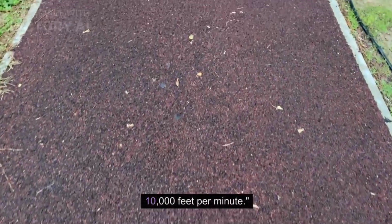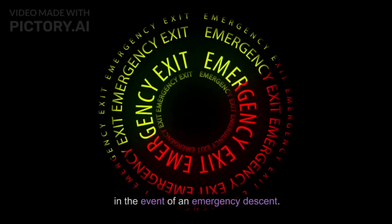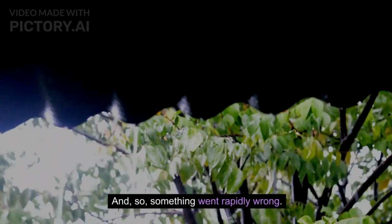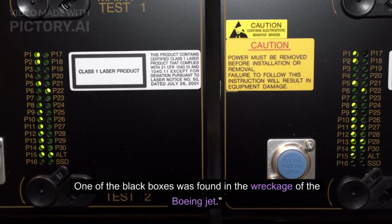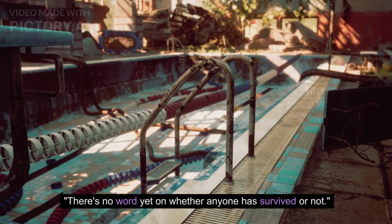It appears to be descending at about 10,000 feet per minute. So this is well beyond what you would see in the event of an emergency descent. And so, something went rapidly wrong. We don't know what. One of the black boxes was found in the wreckage of the Boeing jet. There's no word yet on whether anyone has survived or not.